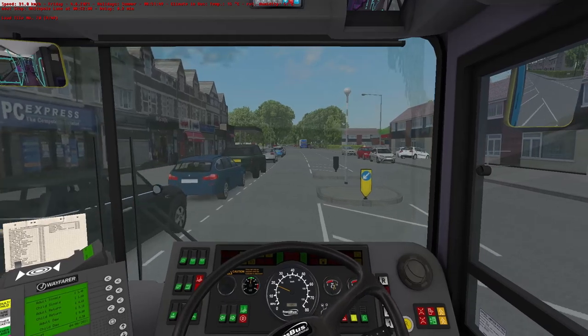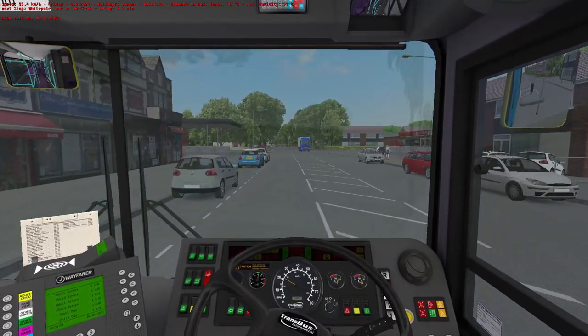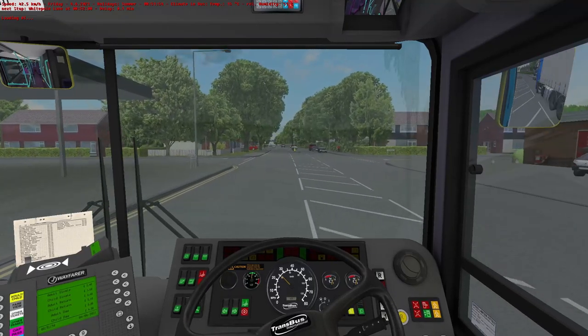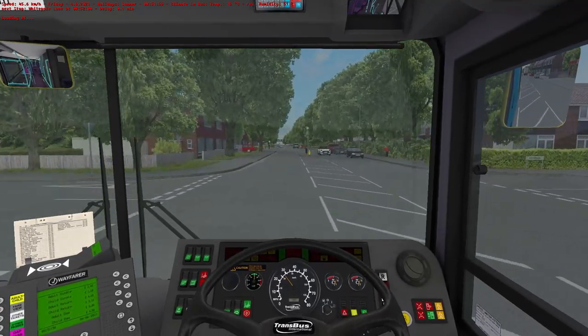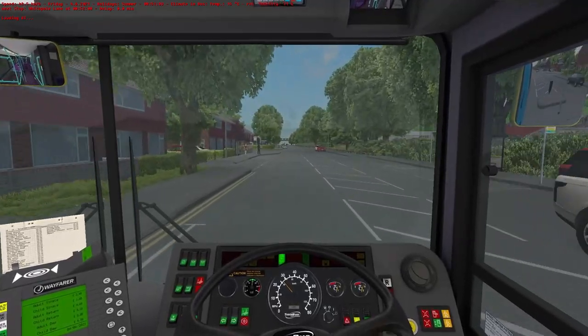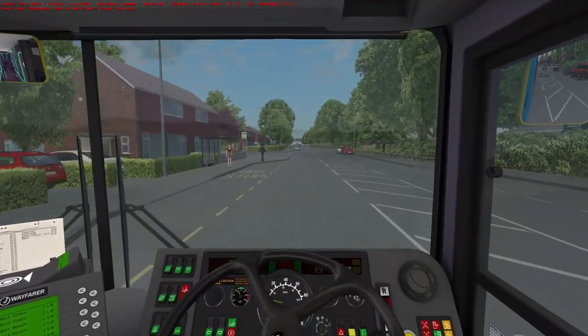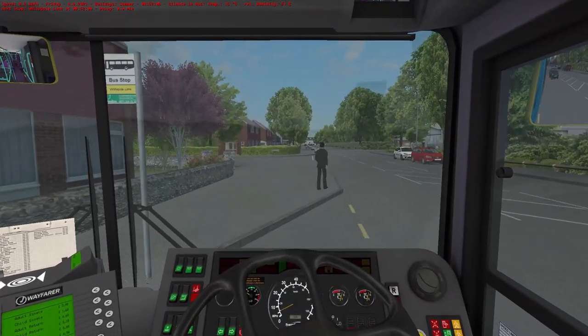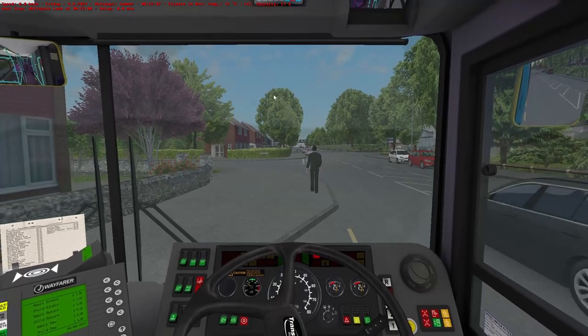Nope, we'll just nip through this little gap here. Yeah, I think out of the Westcountry routes, it's one of the better routes, the 35. It's nice and twisty, nice and turny, but you also get that nice section of fast running as well. The 35 has got everything that you really want in a bus route. It's not too long, so you can just go for a quick trip on it.